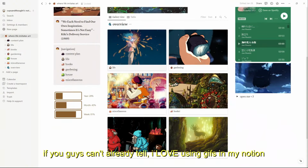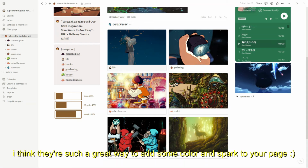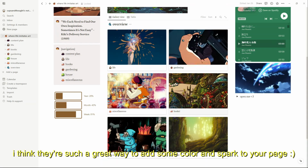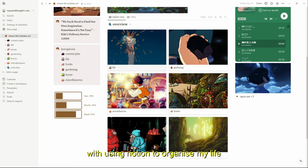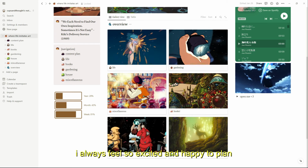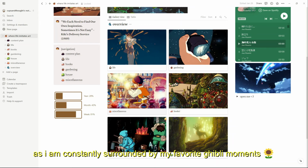If you guys can't already tell, I love using GIFs in my Notion, especially Studio Ghibli ones. I think they're such a great way to add some color and spark to your page. It's also one of the reasons why I am consistent with using Notion to organize my life. I always feel so excited and happy to plan as I am constantly surrounded by my favorite Ghibli moments.